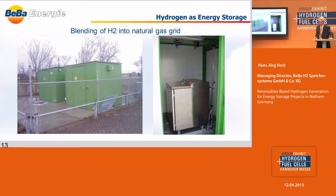Another application is blending of hydrogen into the natural gas grid. That's being discussed. There are some issues about this. Does it make sense? Is it critical? Is it accepted regarding the regulations of 2 or 5% maximum hydrogen in the natural gas? Those are items that need to be discussed, but it has been proven, it has been tested, it can be done. The materials of construction are there. The end users, like residential areas, they are happy. They can use the hydrogen directly that comes out of the natural gas grid.